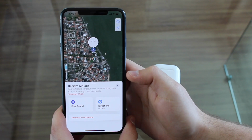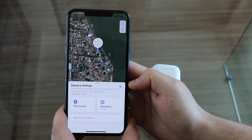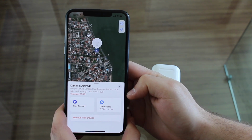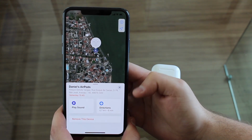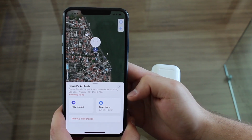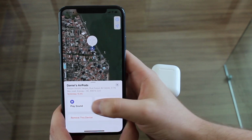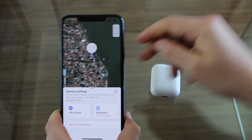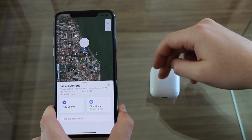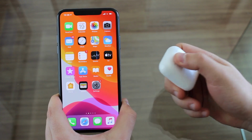As you can see here, I already have it here on Daniel's AirPods. My last location was yesterday because it is the last time I used them. So it's going to be automatically updated based on the last time you used them. And then you can obviously see it on the map, you can get directions, and you can play sound. If you play sound, just make sure that you don't have them in your ears because the sound is quite loud.